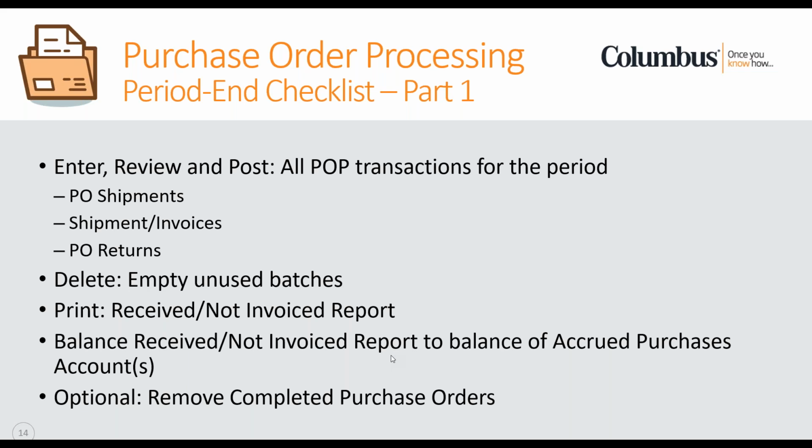And then finally, optionally, you can remove completed purchase orders. So if you've been using the system for a while and you have some old purchase orders that you would like to get rid of, this is a good time to do it. And you can remove those.